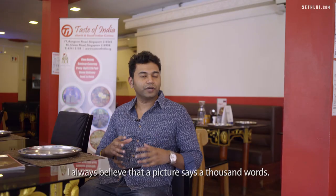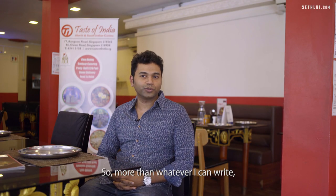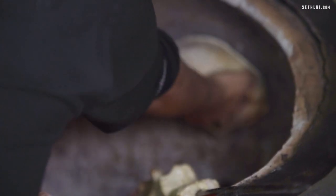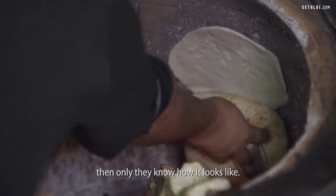I always believe a picture says 1,000 words. So more than whatever I can write about what ingredients I've kept in this particular dish, when somebody sees the picture, then only they know how it looks like.